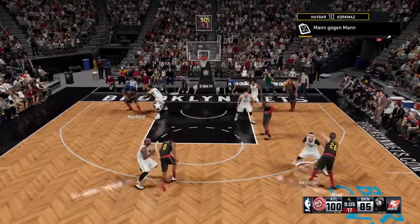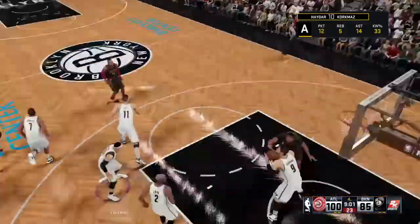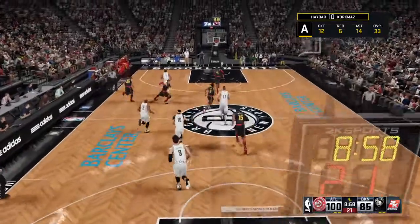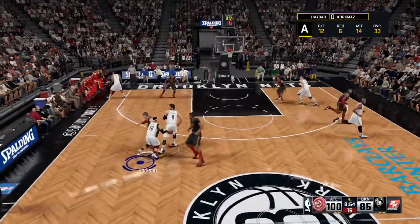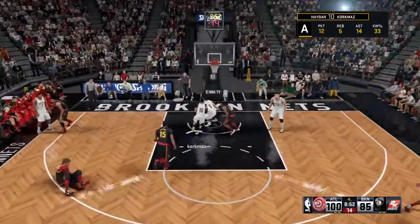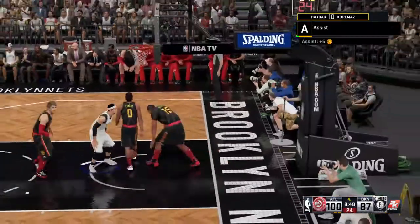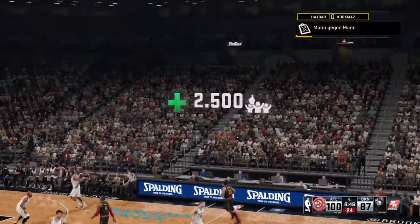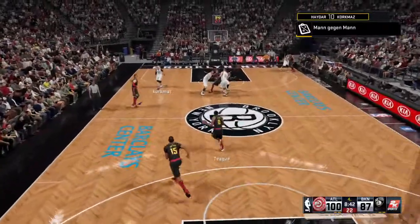Passes it to Horford. That's a wall. Rebounded by the Nets. The Wizards on the road to face them after this game. And that will be the middle game of this 3-game homestand. The kid passes to Lopez. And the shot is good. The Hawks leading by 13.